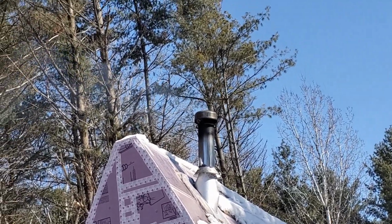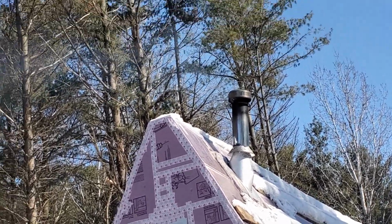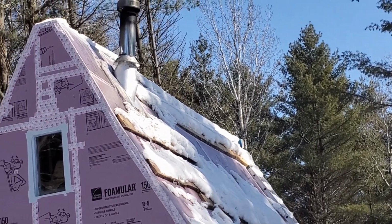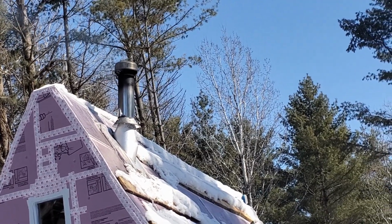So it's getting really hard to see the smoke now. You can still kind of see it. The wind's actually just picked up, so it's going to make it more difficult. It's blowing off to the left there. But it's coming out a lot more even now just as heat rather than smoke. And so even within just these few minutes here, it's picking up and it's burning more efficiently.